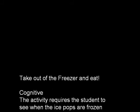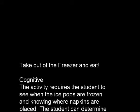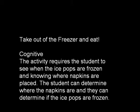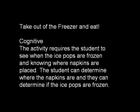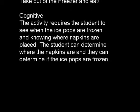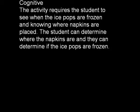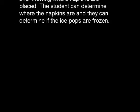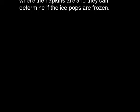Take out of the freezer and eat. The activity requires the student to see when the ice pops are frozen and know where the napkins are placed. The student can determine where the napkins are and if the ice pops are frozen. The activity requires the student to grab the snack out of the freezer, remove the snack from the mold, and open and close the freezer door. The student can open and close the freezer door. The student cannot take the snack out of the mold.